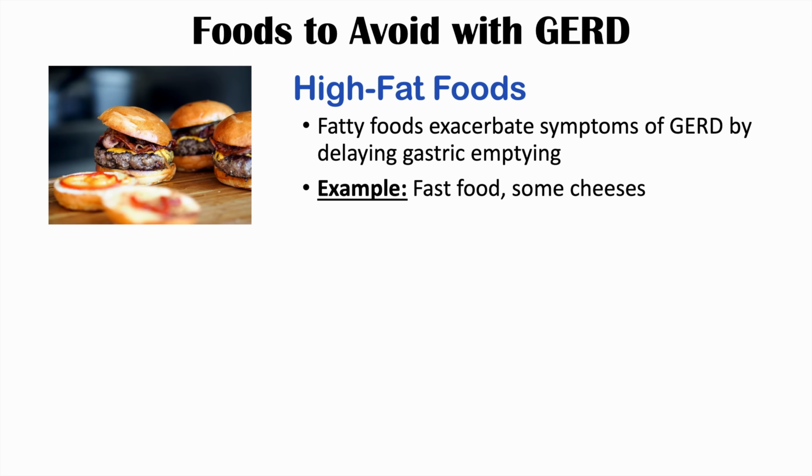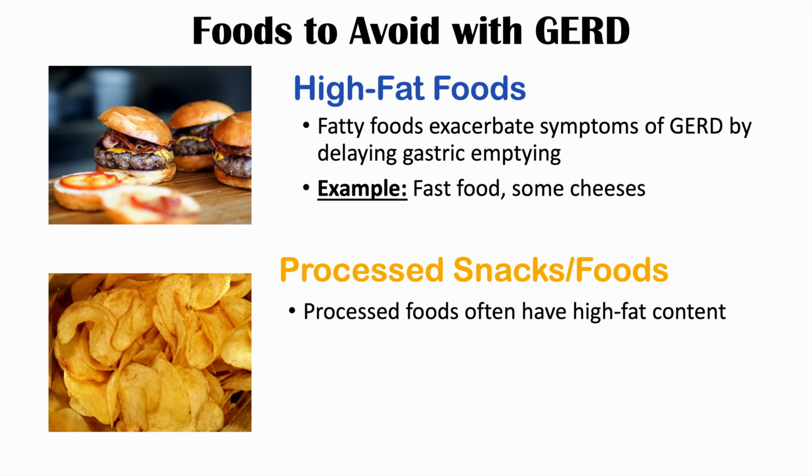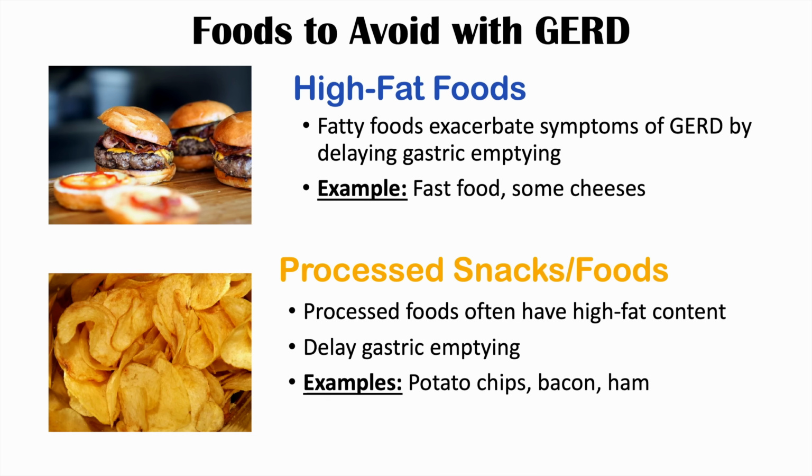Examples of high-fat foods include fast food and some cheeses. And then another category includes processed snacks and foods. Processed foods often have high-fat content, so same reason as why it's best to avoid high-fat foods. This high-fat content leads to delayed gastric emptying. Examples include potato chips, bacon, and ham. So again, high-fat foods and processed snacks and foods, which also have high-fat content, are best to avoid because they delay gastric emptying, increasing the likelihood of gastric contents entering into the esophagus, causing acid reflux or worsening symptoms of GERD.